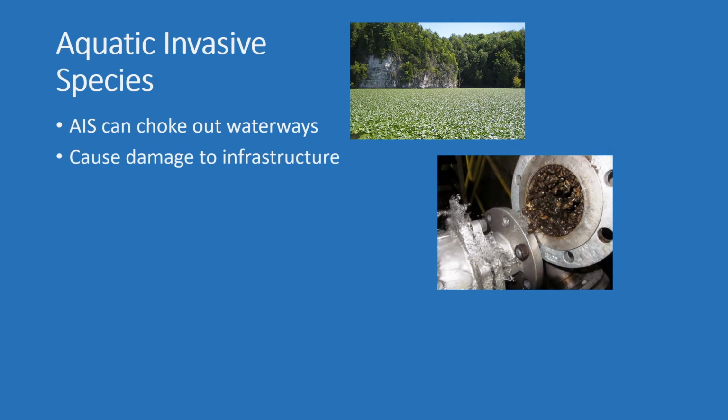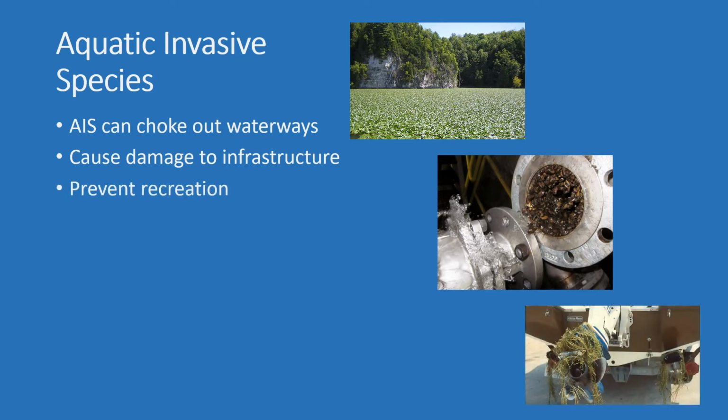Aquatic invasive species can also cause damage to infrastructure, leading to millions of dollars in repairs. This second photo is showing the impact of zebra mussels on water pipes. As you can see, the zebra mussels have formed a nearly impenetrable barrier to water movement through the pipe. And lastly, aquatic invasive species often prevent recreational activities such as swimming, fishing, and boating.